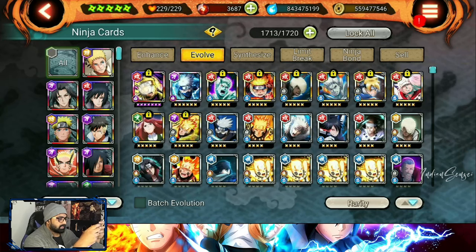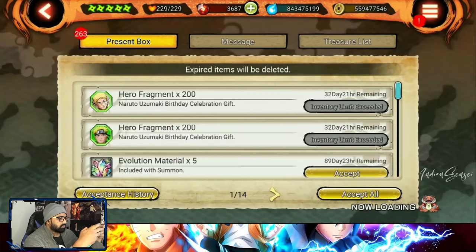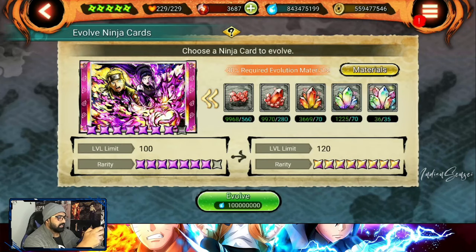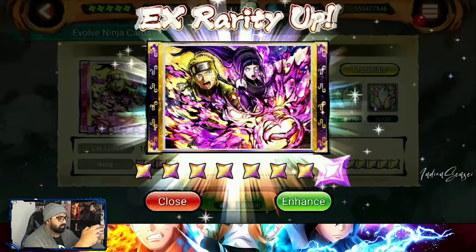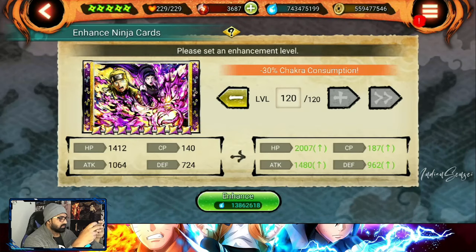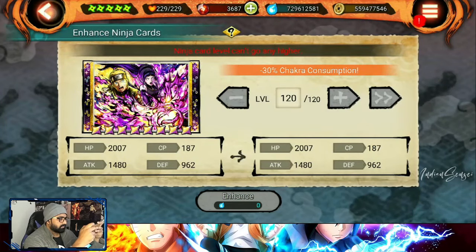Not fair, but I think at least now I can... Hey, where is that? In present box. Evolution material. Now at least I can make this 8-star. Oh my god. How does it look like? Oh my god! Some extra details added. Wow. So much chakra it wants. Amazing.